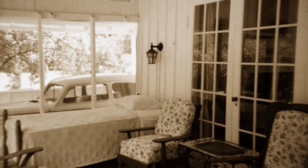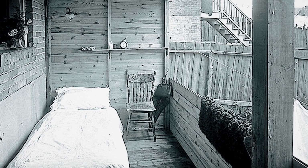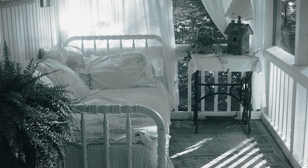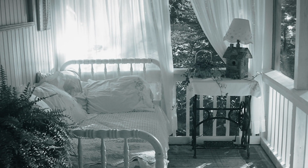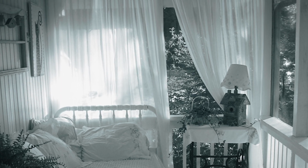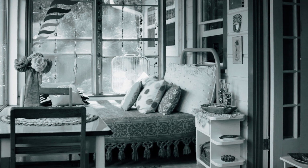Typically, in a screened-in area of the porch or second floor of a home, sleeping porches were designed to provide a cool, breezy space for sleeping. They were usually equipped with beds or cots and could be outfitted with curtains or roll-down shades for privacy and to keep bugs away. The rise of air conditioning in the mid-20th century led to their decline.